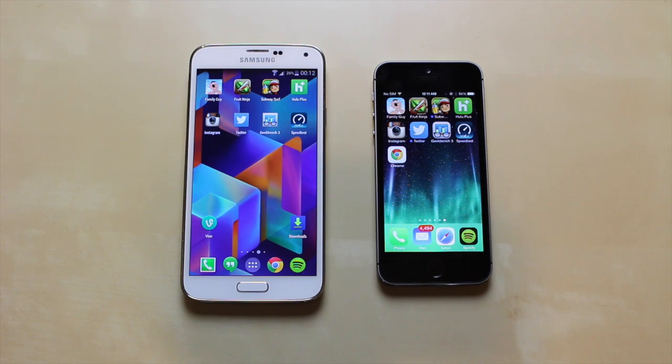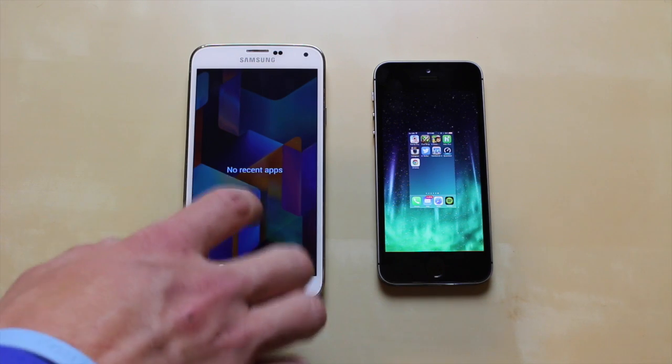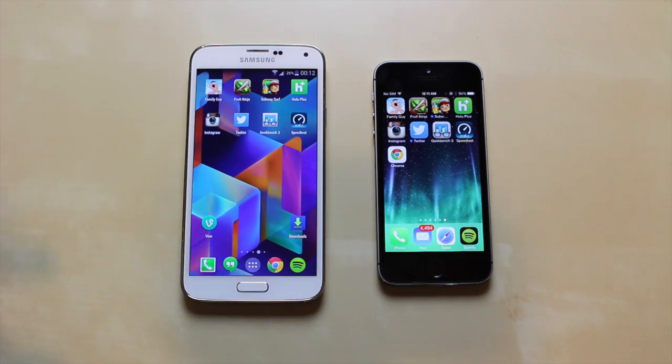Now to show you this is a fair test, I force quit all of the apps running in the background on both phones. I also made a page on both phones with all the icons and apps that I'm going to be opening in this video. So here they are. The first thing we're going to take a look at is gaming.